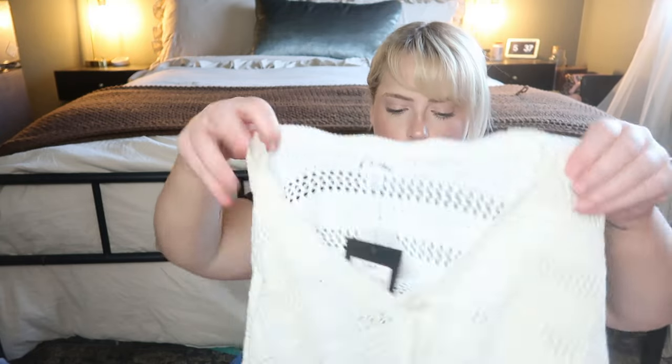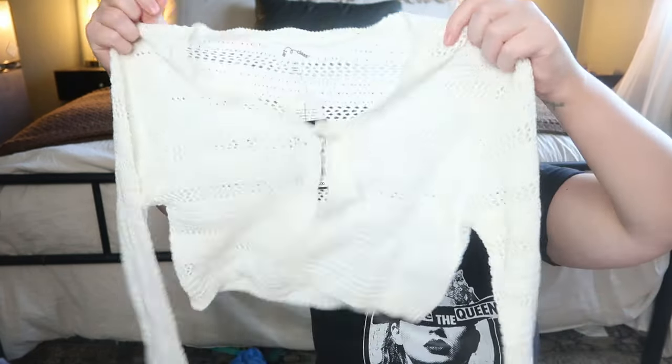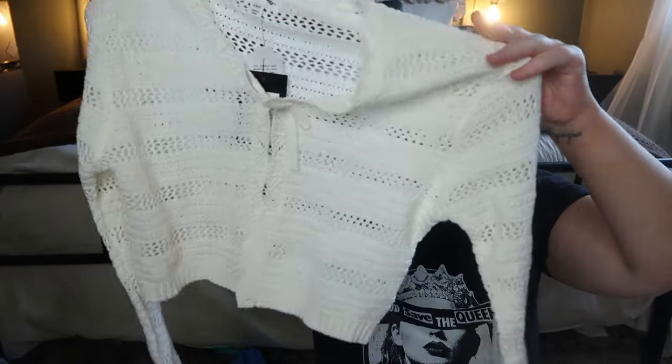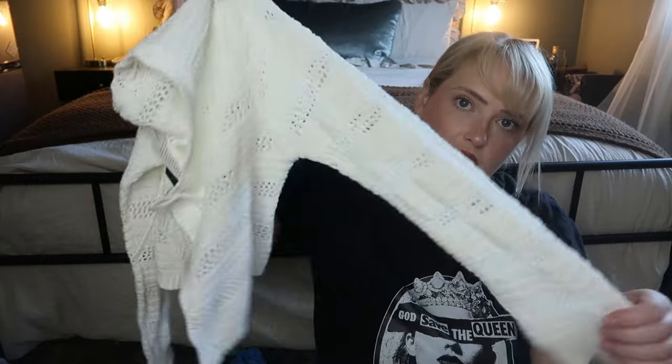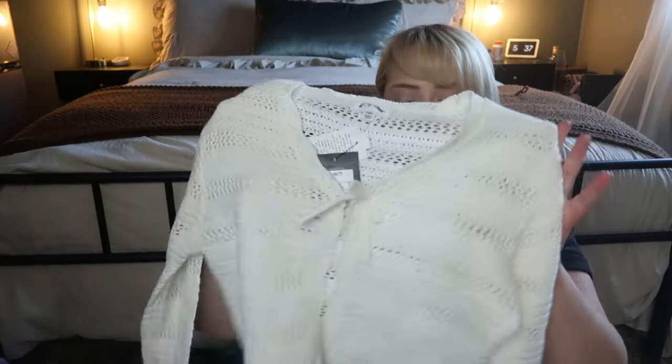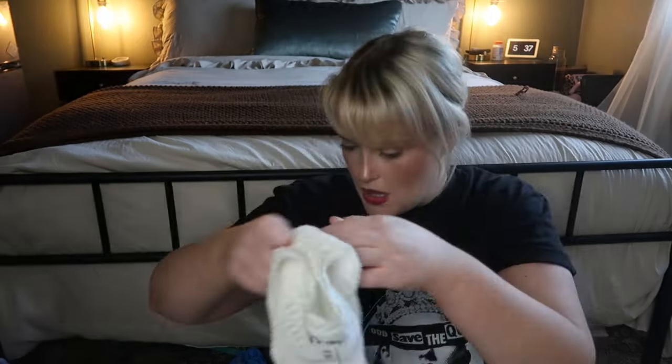And then she also got another cardigan. This is from the Art Class line, and it's very pretty. It's perfect for this time of year, as well as we transition to fall and then into spring. And it's just nice and lightweight. It's not too heavy, not too chunky, where it's going to be really cozy and warm. This will be just like a nice little topper. And then we have two more things.